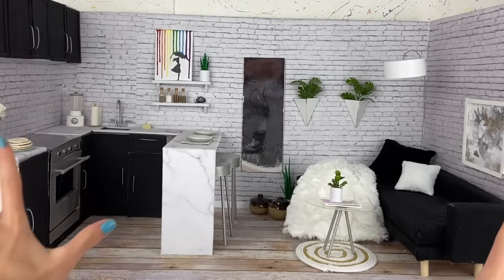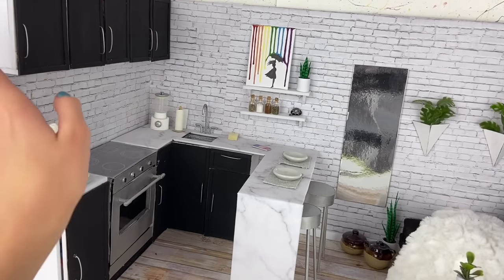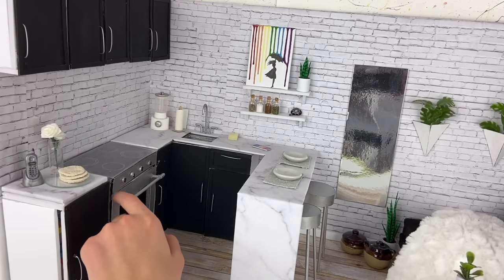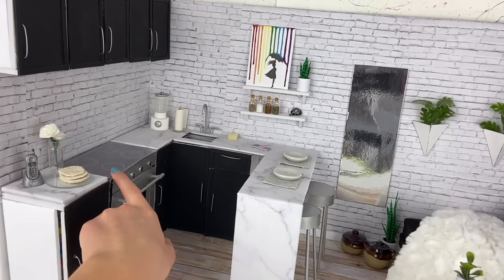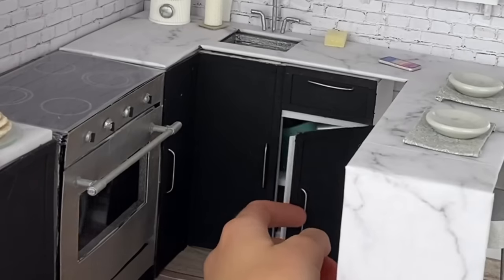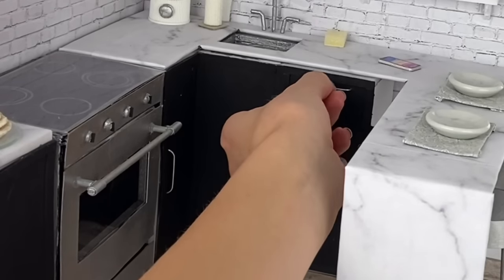So it's pretty large. So here is the kitchen area and all of the fridges and drawers and cupboards all open and close. So that is super awesome. Even this oven here that I really love can open and close. And I think I watched how to make this from a Fun and Craft video. She's an awesome YouTuber, so I love her videos. And yeah, everything can open except for this one here and that over there, just because it was kind of hard to make them work. But yeah, everything else opens.